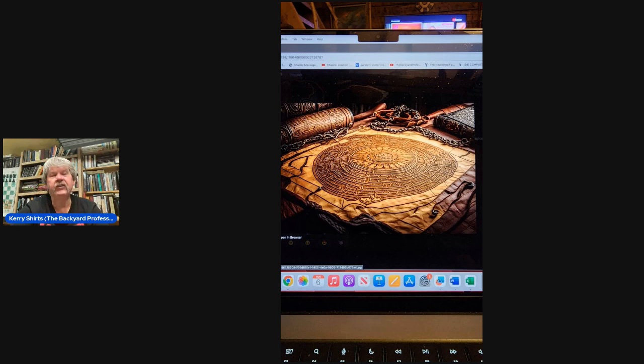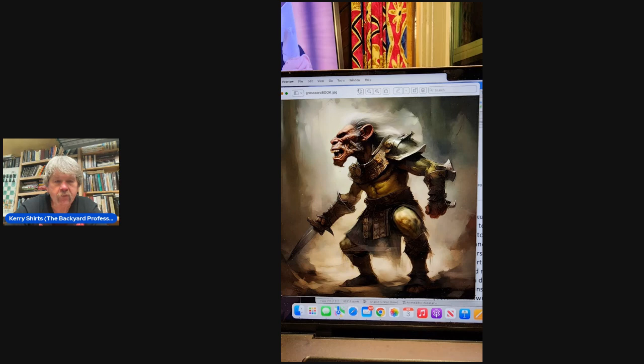Now, when you look at this, you say, well, that's not a map. No, this is the entrance. This is like the old mazes, the labyrinth, right? So again, for fantasy, this is going to be really cool to utilize in my stories. So it does stuff like that.